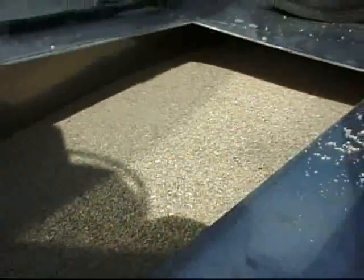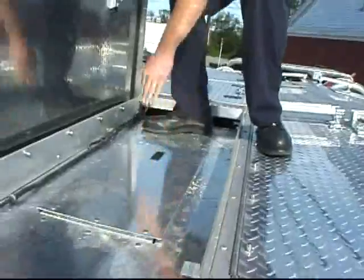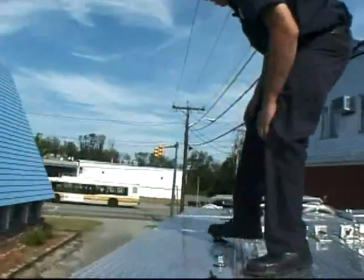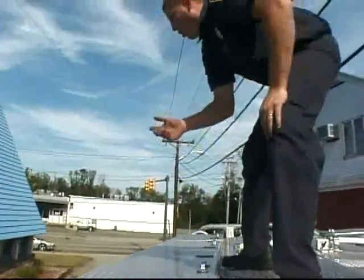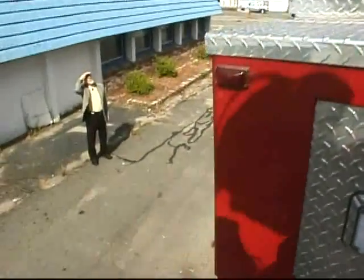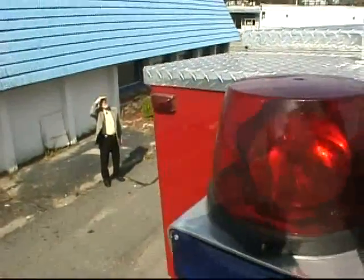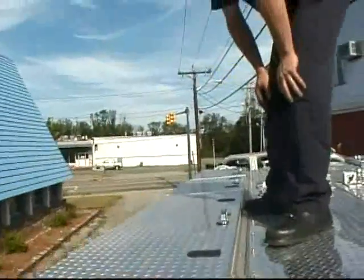You guys designed this yourselves, right? That's correct. How many of you were in on it? There was about a half a dozen on the committee, and we went around looking at different trucks in different communities to get ideas, and then we all brought it back and sat down and had meetings with the chief and different manufacturers. Well, you did a great job. Thank you.